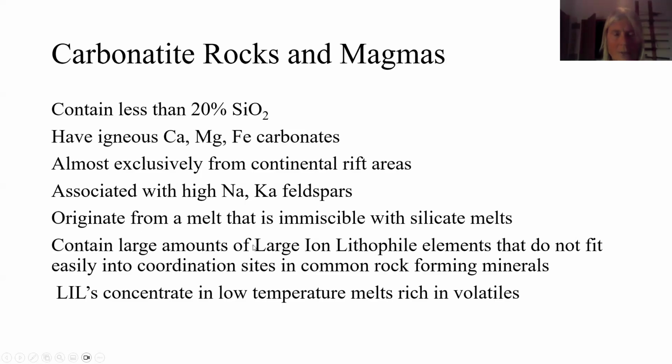They contain large amounts of what we call large ion lithophile elements that do not fit easily into coordination sites in common rock forming minerals. What is really important about your rare earth elements? Well, they're larger because they're farther down on the periodic table, and most of them have the +3. Okay, they're +3 ions. They're not +2 like calcium, magnesium, iron. They're not +1 like sodium and potassium and barium. They are +3 with the exception of europium, which often has a 2+ valence.